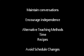They may have clocks that can have the minutes written out on them so that they know what the minutes and the hours are, as pictured on the slide. And they may also need recipes that have pictures instead of written ingredients to make up for any deficits in reading.